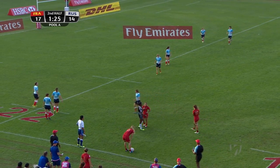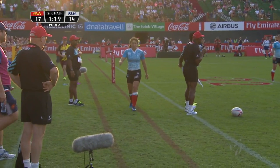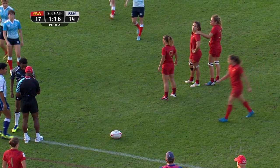Yeah, Russia's kick-off formation. I think that was Kazakova. She was totally isolated, wasn't she? She didn't have any of her players around her. Two of the French players have pushed up and forced a mistake, really.